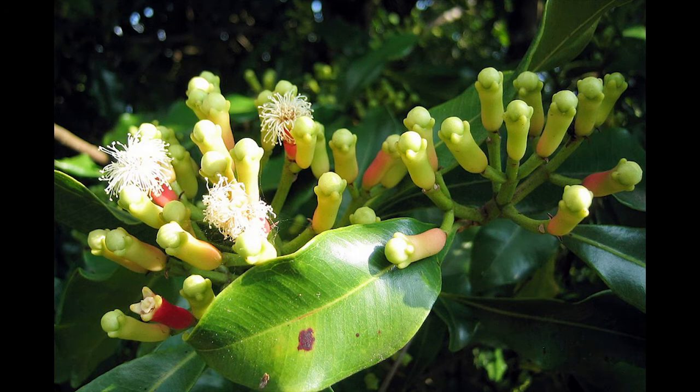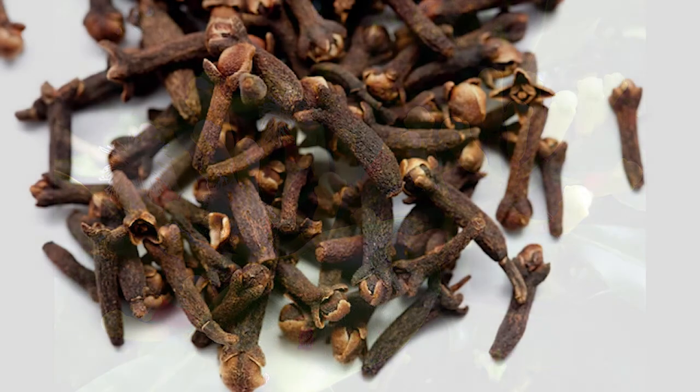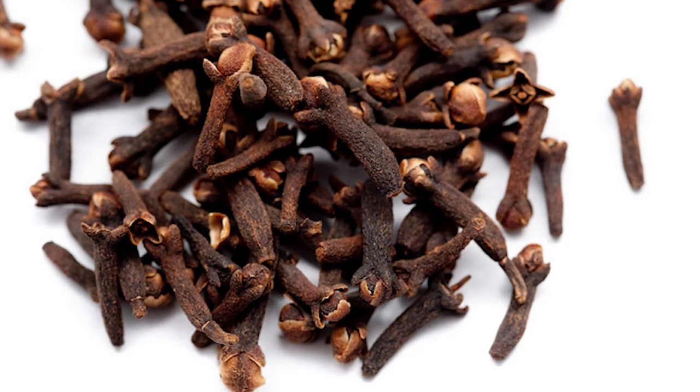The actual cloves are the buds from the tree, and once those buds are picked, they're then dried and they turn a dark colour, a sort of dark brown, black colour when they're fully dried.